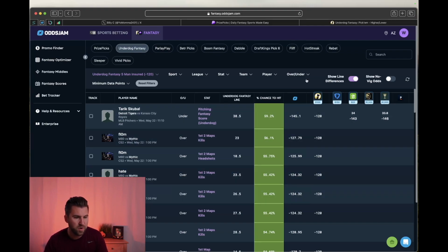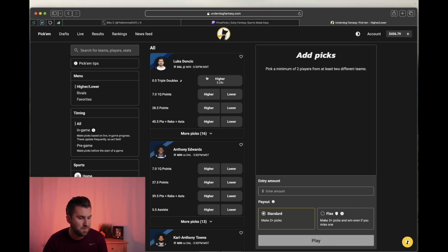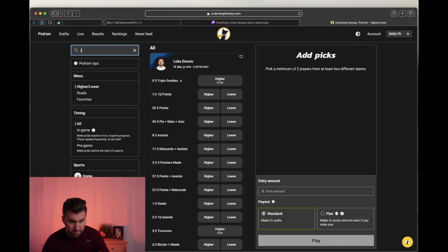So we'll go over to Underdog right now and look at Scooble for his fantasy score. You can see we're getting under 38.5, and a lot of the sportsbooks have this lower. DraftKings has this at 34, Caesars has this at 33.5, minus 143, minus 146. We know on Underdog, if we're putting together a three-man non-insured slip, we're getting minus 122 odds for this. So we want to add picks like this all day long. That's what we want. It's really simple.